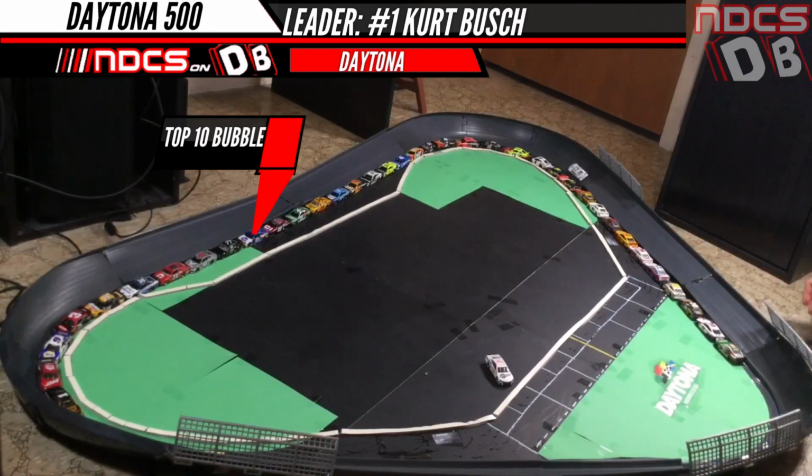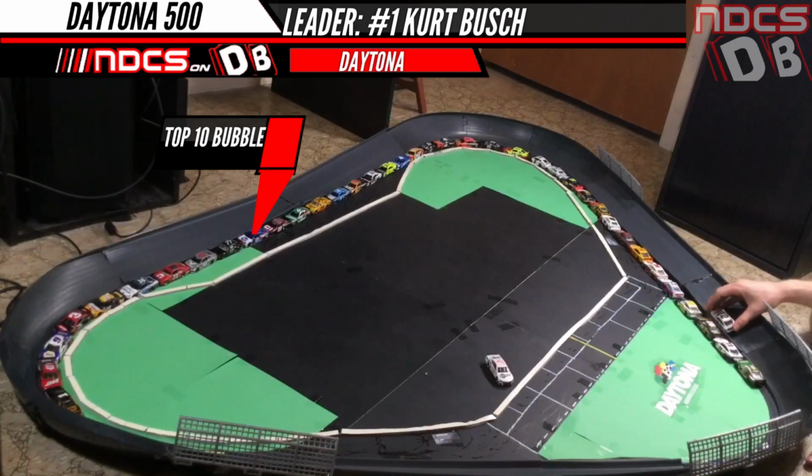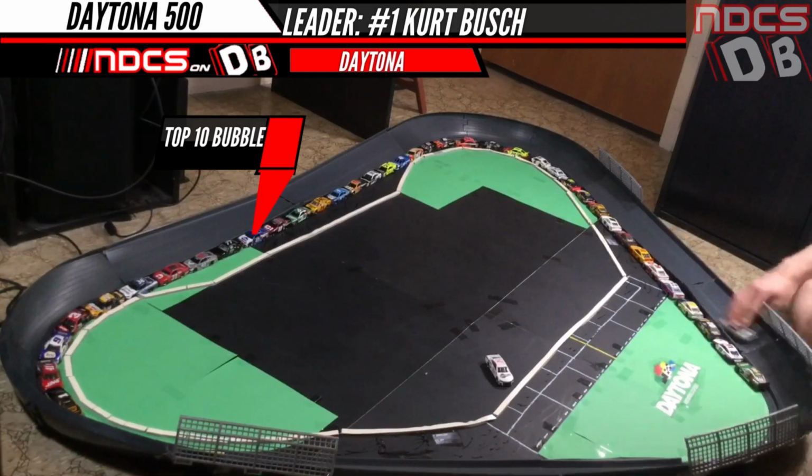And Ty Dillon will get around William Byron. Keselowski versus Kurt Busch. Someone's going to win the Daytona 500. Here we go. We've been working for this all summer long. Kurt Busch, Keselowski. Who's going to win it? Tell me who thinks it'll win in the comment section. Here we go. Final push for the 2020 Daytona 500.